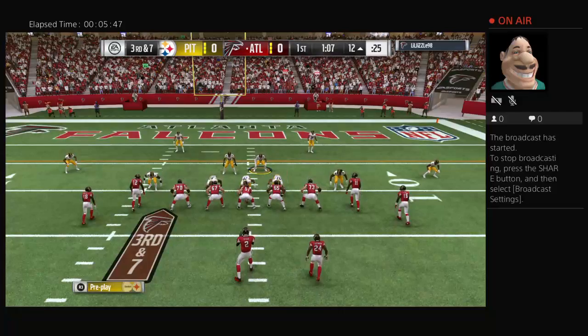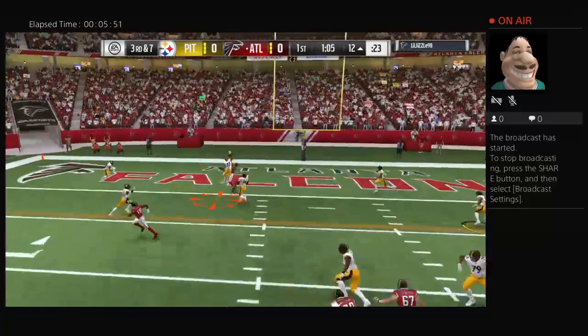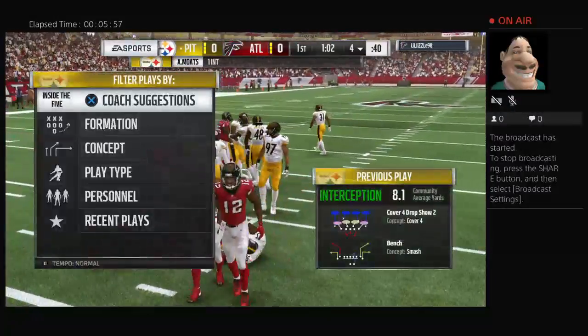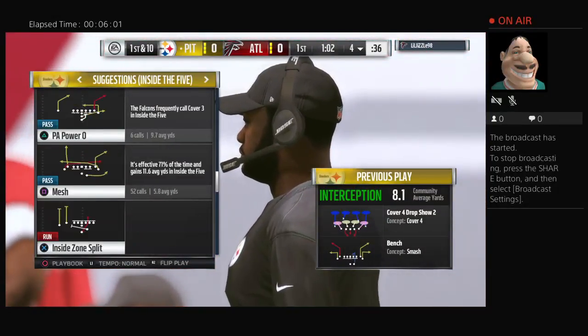8th play of this opening drive coming up. This is 3rd down. Now Ryan. Oh, a ball batted in the air, and now it's intercepted. Picked off by the linebacker, Arthur Moats. And a big turnover there as his guys will get the football back.